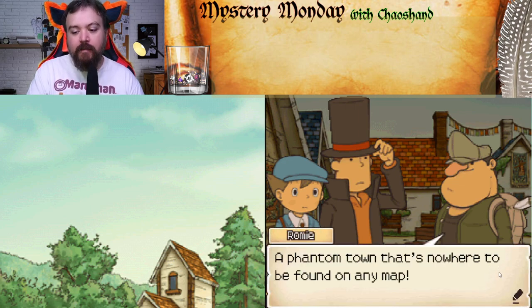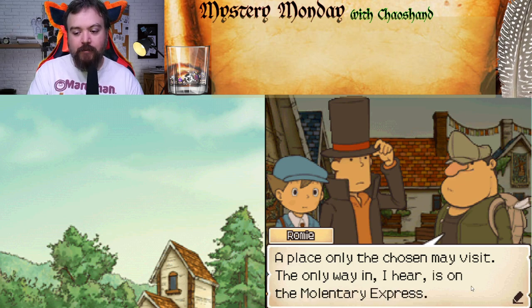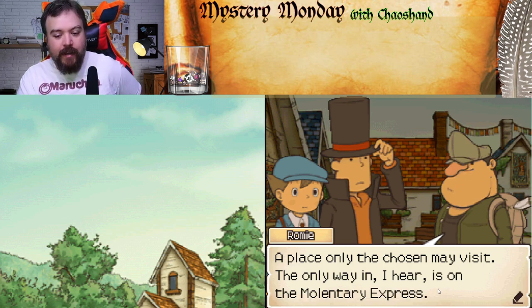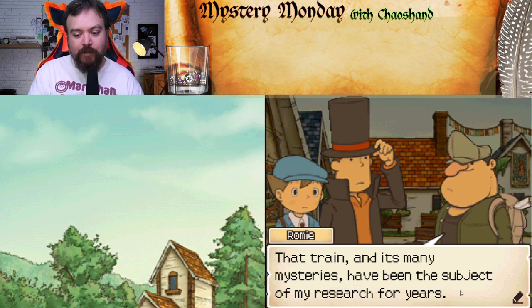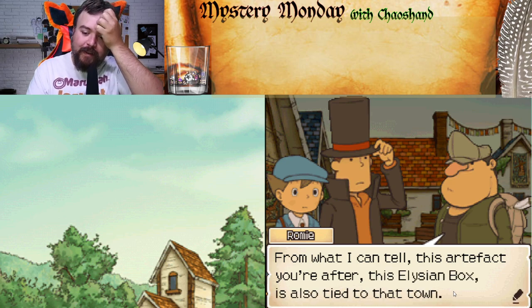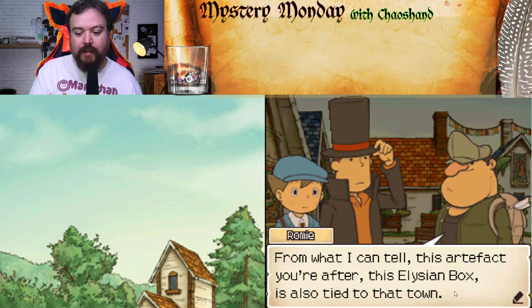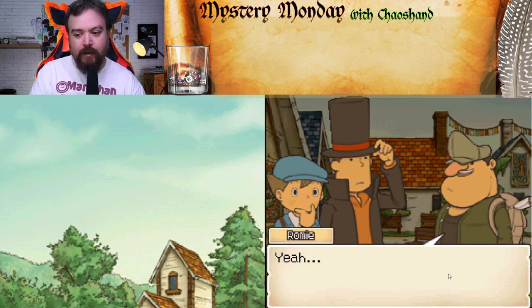A phantom town that's nowhere to be found on any map. And a place that only the chosen may visit. The only way in, I hear, is on the Momentary Express. That train and its many mysteries have been the subject of my research for years. From what I can tell, this artifact you're after, this Elysian box, is also tied to that town. Wow! So when can we set out for it? How do we get there?